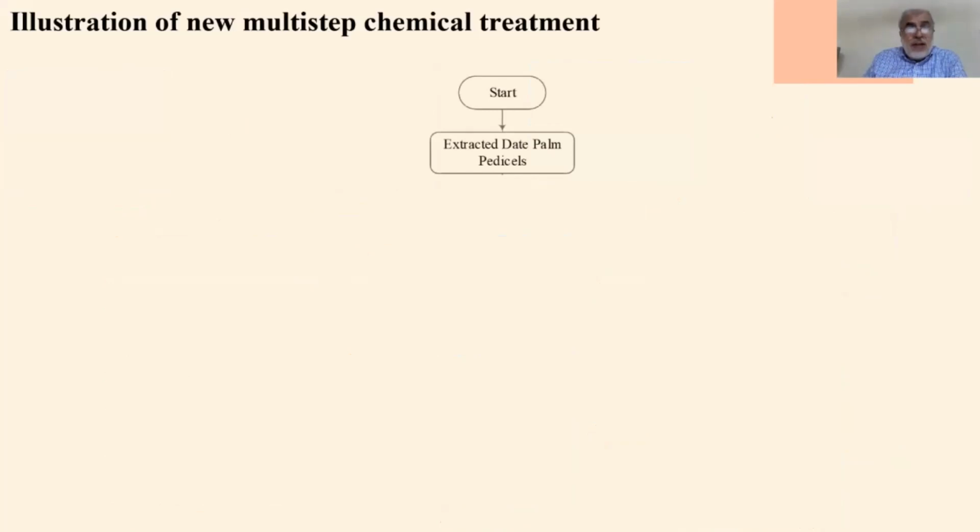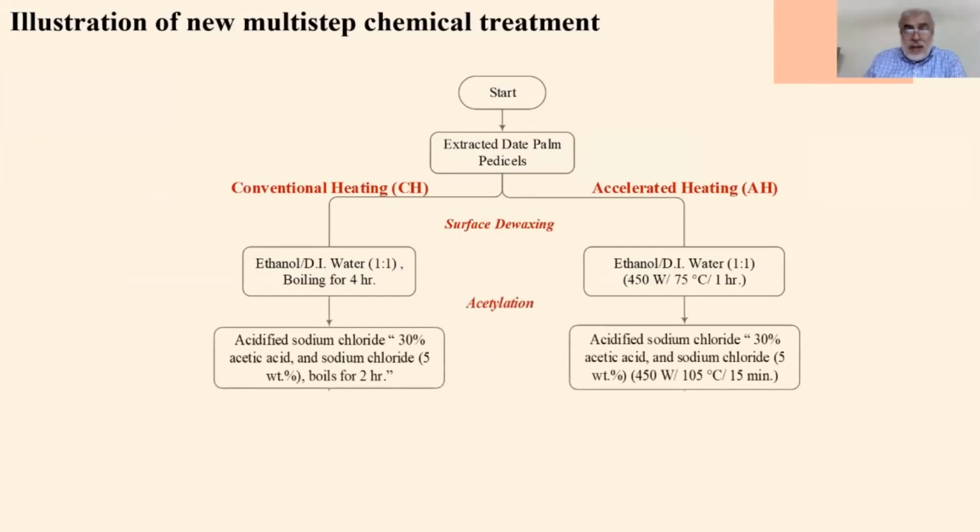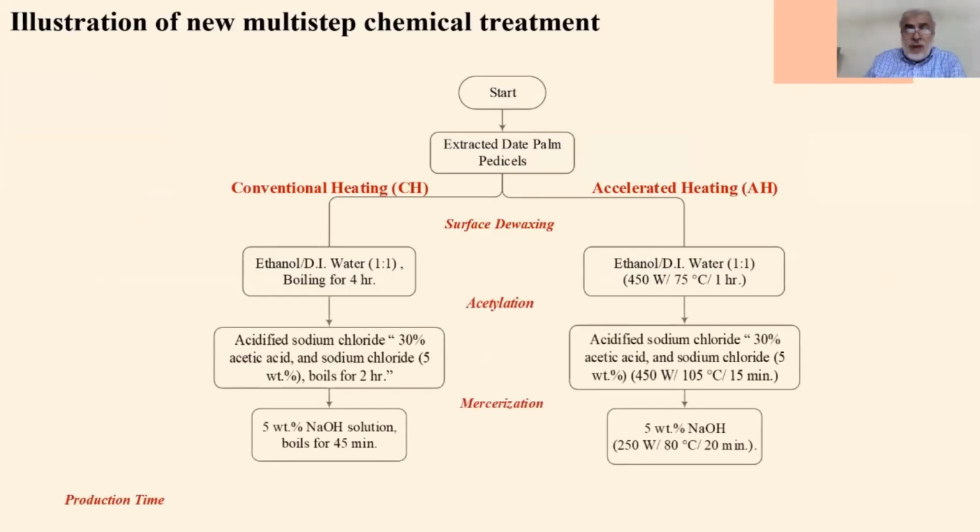Here is more illustration of the multi-step chemical treatment. For the extracted fiber, we apply 3 steps in strict order, and each step has a specific goal to achieve. The first is surface dewaxing, to remove wax, pectin, and other impurities from the outer surface of the fiber. Then we bleach it using acidified sodium chloride, to further enhance the quality of the surface and prepare it for the last step, which is mercerization using NaOH. This multi-step method has been optimized using DOE setup and statistical tools, to achieve the optimal input parameters and produce the best mechanical performance, preparing it to be mixed with the polymer.